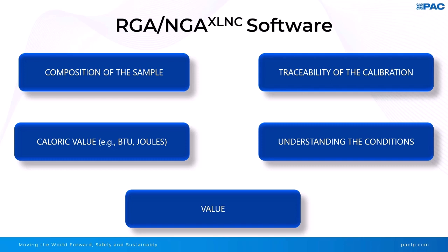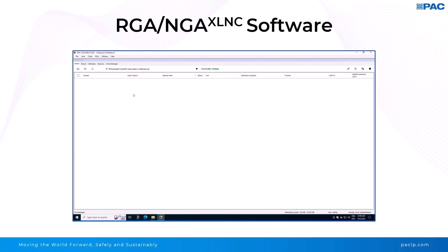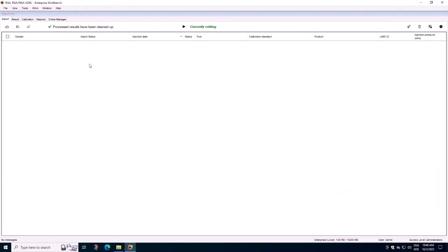So let's have a look at a video of the RGA NGA Excellence software, how a sample analysis is performed. We are now looking at the import screen of the RGA NGA Excellence software on Iris. If you're familiar with Simulus Excellence and DHA Excellence, you will see that the input screen is identical to what you're familiar with. I have a result ready. I just need to start the automatic import. If you leave it on, it will always do that, and you will see in a very quick manner the file being picked up and processed.